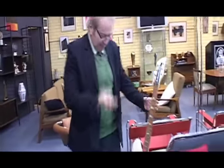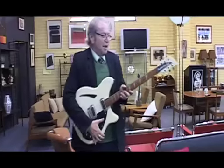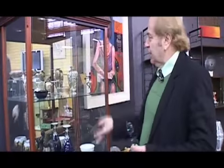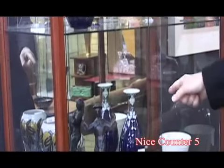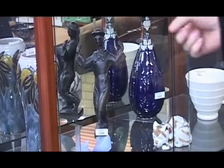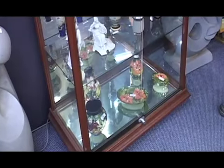Have a look at this. This is a genuine 1989 Rickenbacker guitar. This was made in April 89. Lots of interesting Satsuma in the auction. Nice bronzes. That's an Austrian bronze from the 20s. Of a little religious Jewish boy dancing. There's always Moorcroft in every auction we have Moorcroft.